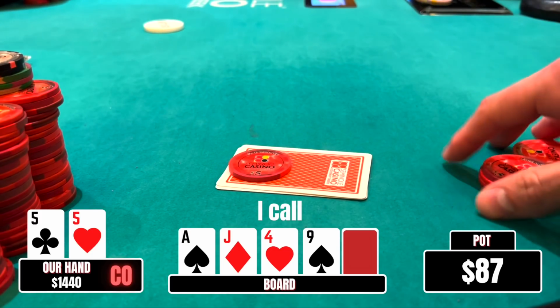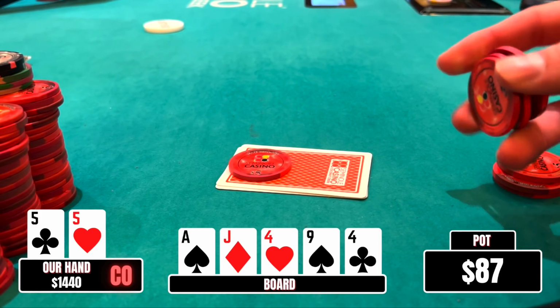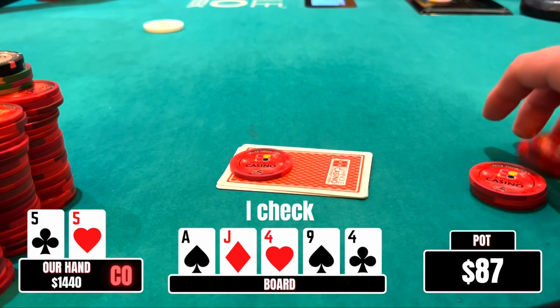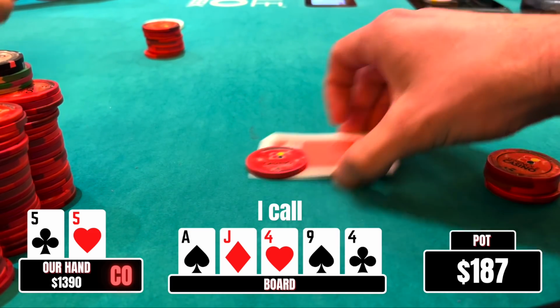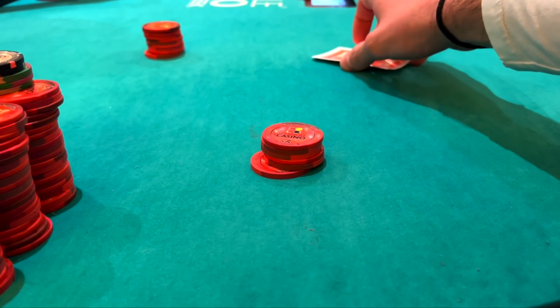The river comes another 4. So now, this is a card that, if I was ahead on the turn, I'm most certainly still ahead here on the river. No sense in betting, I check it, but she does put her last $50 in the middle. Once again, if I was ahead on the turn, I'm most certainly still ahead now, so I make the call, and she snap mucks, so we make a pretty sick call to award us with a relatively small pot.